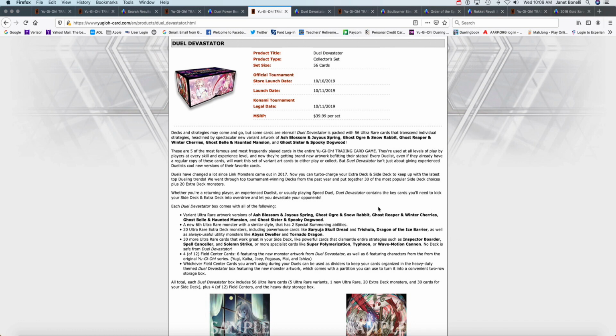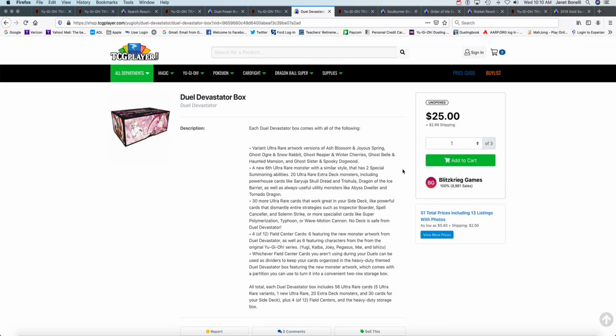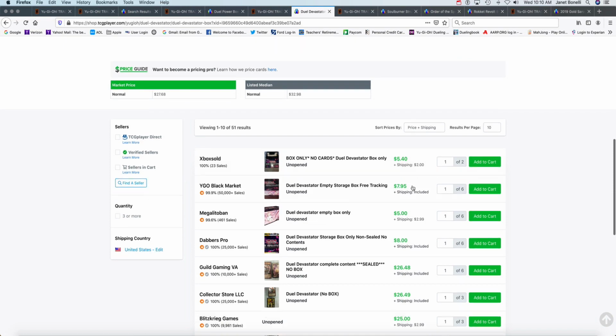You guarantee them. So if you want to decide to pick up a box of Dual Devastator and then buy maybe extra copies as singles, please do so. I mean, that will definitely help boost up a lot of players. Right now, as you can see, the box is going for at least $25 on the TCG Player Marketplace. I've seen it at $25 on Amazon as well. Shopping around will definitely help you out.